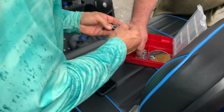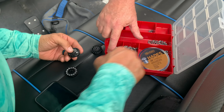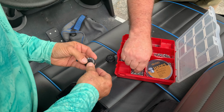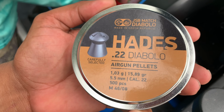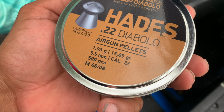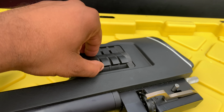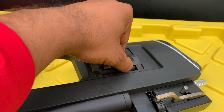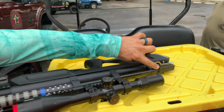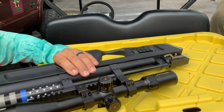A 50 caliber. So that is the ammo we're going to be shooting today. Hades .22 caliber Diablos, 15.8 grain. So you guys can see this gun right here. It's got a mag holder. You can hold four. Four plus one in the mag. Okay, one in the pocket. Okay, so each of the mags hold 14, right? Oh, wow. Okay, let's go.